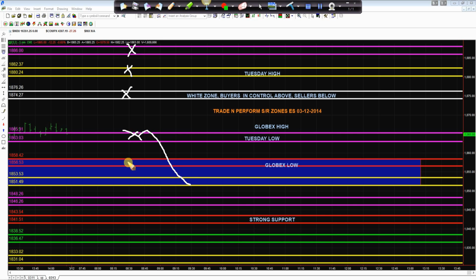But this could also provide, if we open in this area, test down, and then come back up, this essentially creates a trap, right? As if we had opened above, traded below Tuesday's low, and then came back above and closed in. This could create a trap right here. If we get a trap at Tuesday's low, I would expect an eventual rotation back to Tuesday's high.